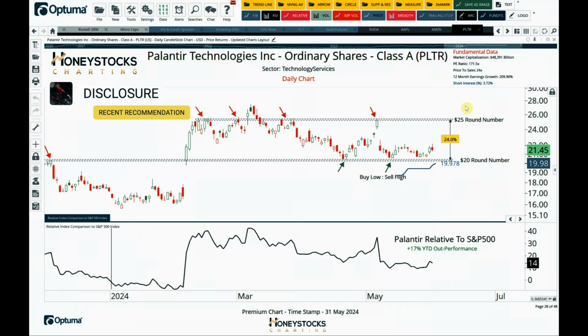For disclosure, I personally own this stock. And I have shared this chart in the last few weeks with our clients as a buy low, sell high opportunity. Now, it has taken a couple of weeks to really start to get any moves in the stock price. But during the week, there has been a little bit of a catalyst with news, with new contracts, etc. being announced by Alex Karp. So I am hopeful that perhaps Palantir is starting to put in some kind of tradable low here.